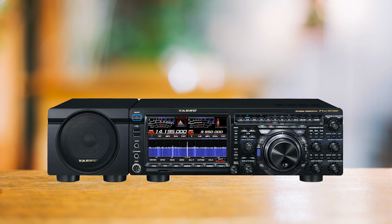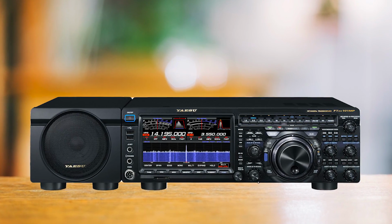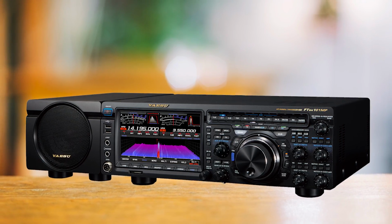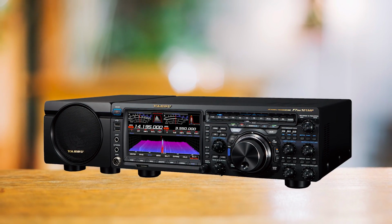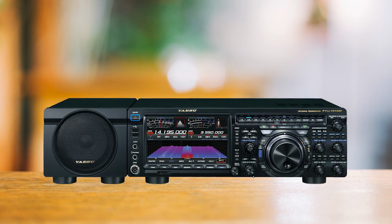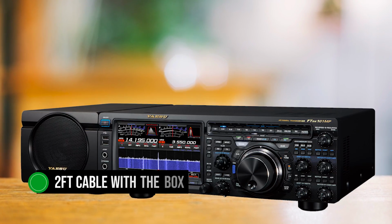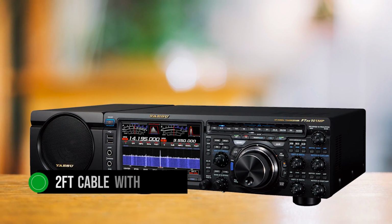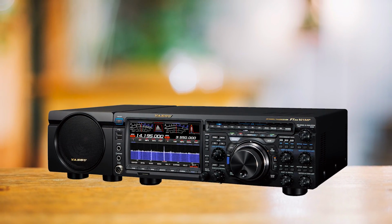While the aesthetic is nice, it irks me that the speaker must be bought with this rig. So even if you want to use your own audio setup, you have to purchase this speaker. What makes things worse is that the speaker leaves much to be desired. To be clear, this isn't a bad speaker, but it isn't one you'd expect with an expensive rig like this. Yaesu includes a 2-foot cable with the box, so you can adjust where the speaker goes. If you use a different cable, the maximum recommended distance is 12 feet.